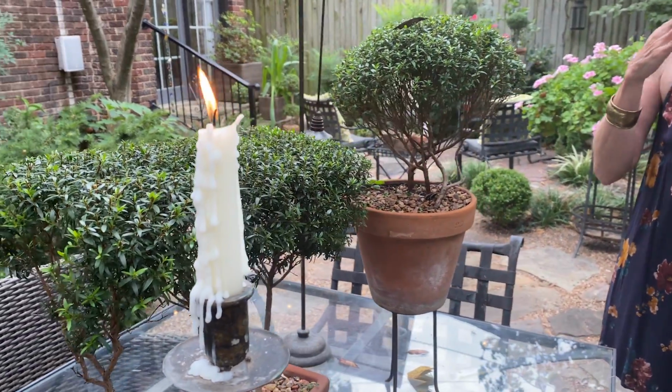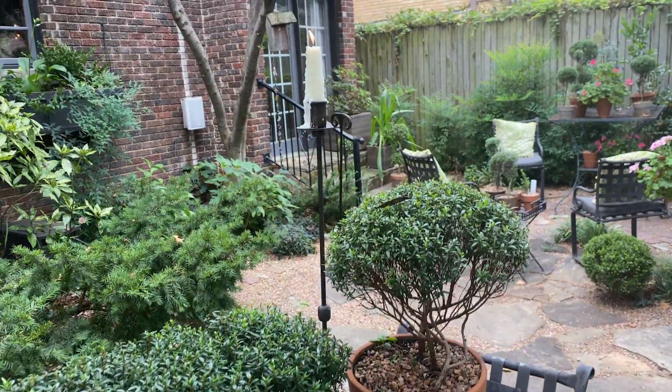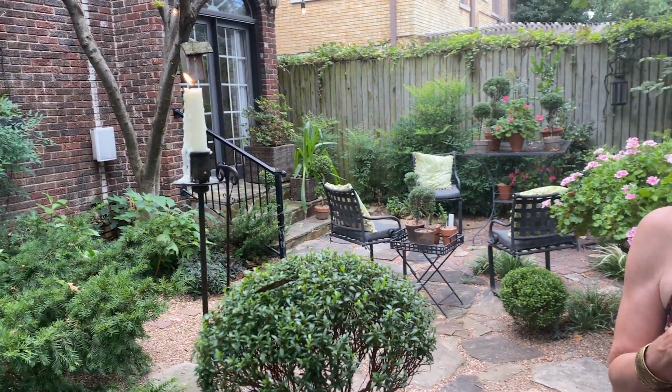And they're not blowing out. It's not so hot that they melt. I have to kind of keep an eye on them, but it's really, really nice.